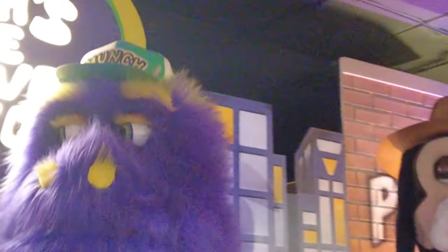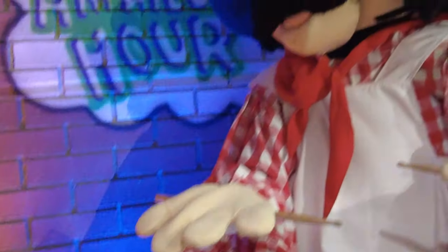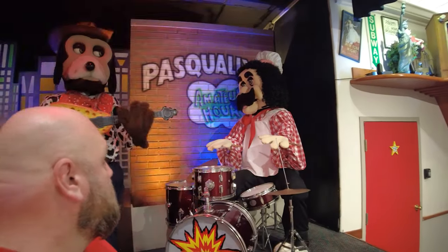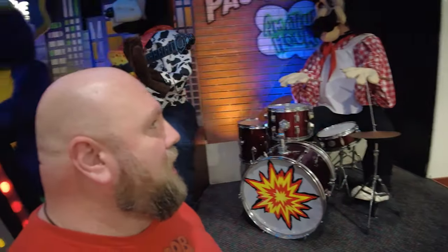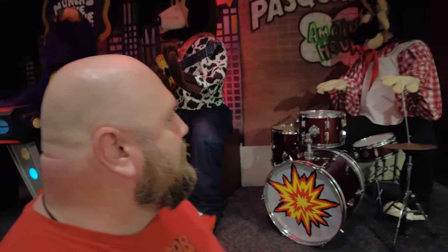Munch, of course, has the hat with the old Showbiz Pizza Time Inc. date on it. And don't you think we're going to get up there? We're going to see that day before we leave. Jasper shredding on that cheese guitar, sitting on a speaker. And Pasquale looks awesome sitting at his drum kit that used to belong to one Duke LaRue. Love the Rockafire drum. Good to see that back. Yeah, they're all in amazing shape.